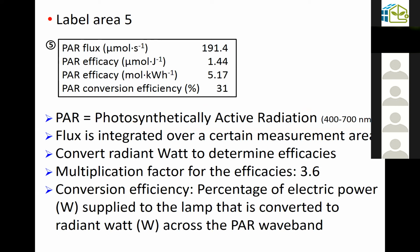Or if you want to use a number that perhaps a grower is more in tune with, you can convert it into a moles per kilowatt hour number, and then you need to use a conversion factor of 3.6.